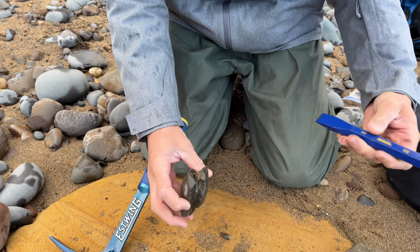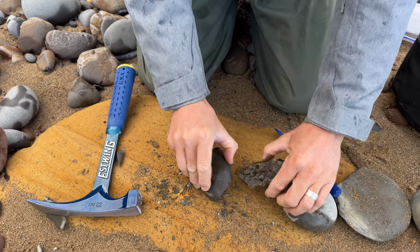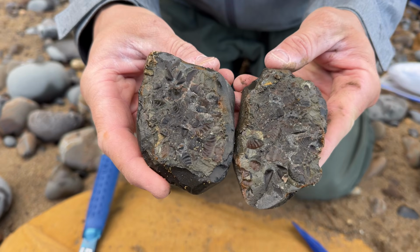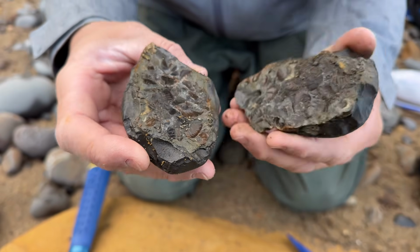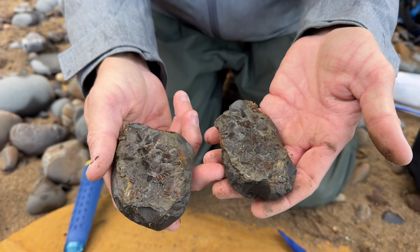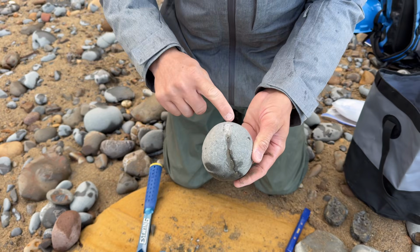Part of me thinks it might be a coprolite, but let's see. Oh, that's pretty cool. We got lots of little teeny tiny ammonites in there, like a little deathbed of them. Yeah, all right. Let's see what our next one looks like. Again, something running through the middle there.